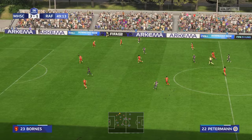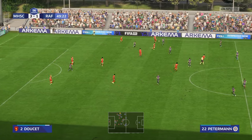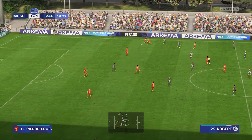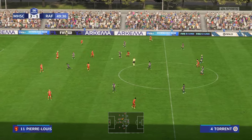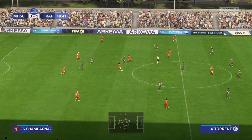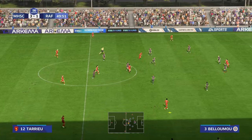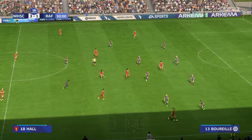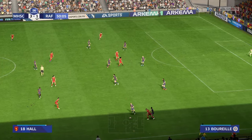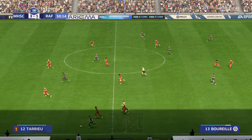Lena Petermann. Robert. She's made a really important challenge. Strong play here. Well, that's really strong play to keep hold of the ball. Really sitting deep now. That could be problematic. And a good challenge to bring that attack to an end.